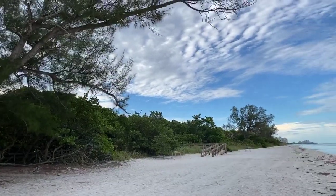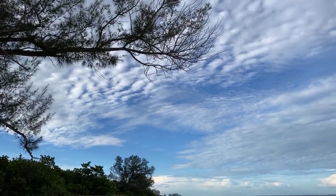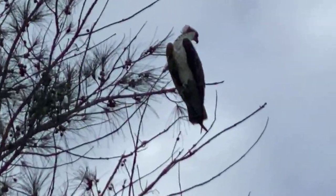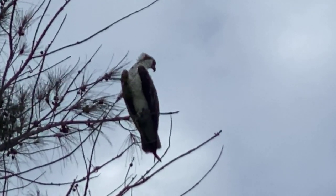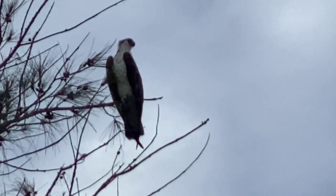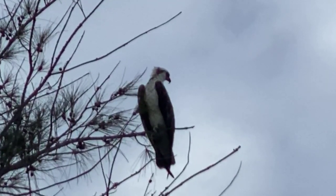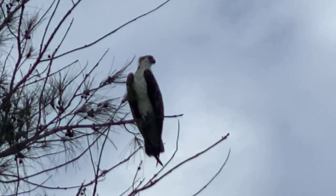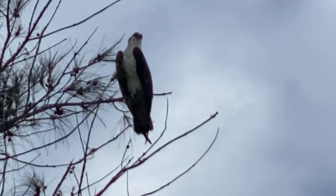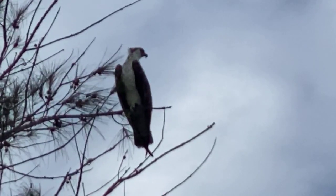Here's our osprey. We got some blue sky back there. Some nice blue sky. Here's our osprey friend, sitting up here in the pine tree. Take a quick look at him or her. Say good morning. He's keeping an eye out there on the water, looking for breakfast. Come on, gimbal. It's very hard doing slight movements when you're zoomed in with this gimbal. But there is an osprey. Beautiful. Great way to start today's beach walk, seeing an osprey. I love when they bob their head like that.